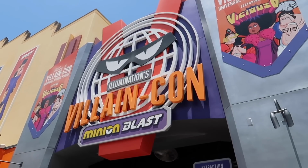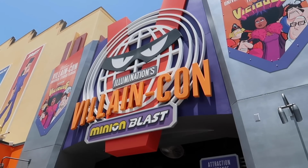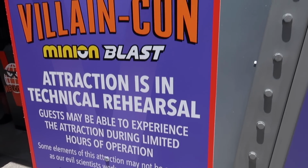We're also gonna pop onto Villain-Con Minion Blast because it's still in soft opening and it's only a 15-minute wait right now. And here's the info once again. I like that too, that's really cute. All right, let's do it.